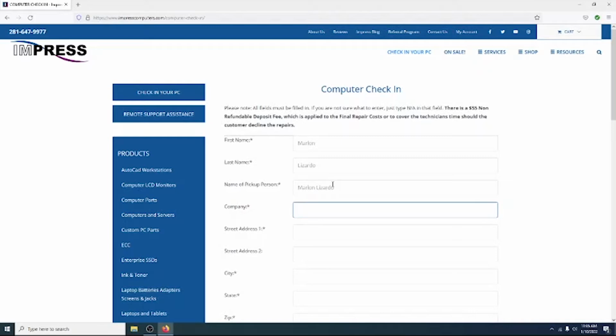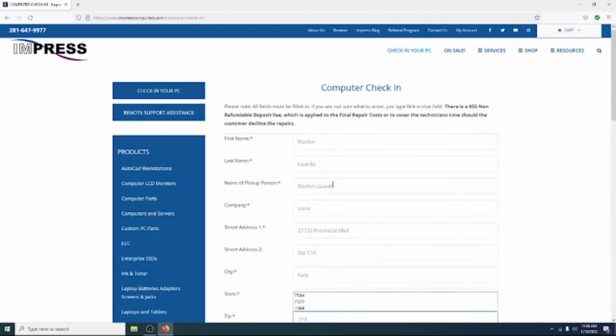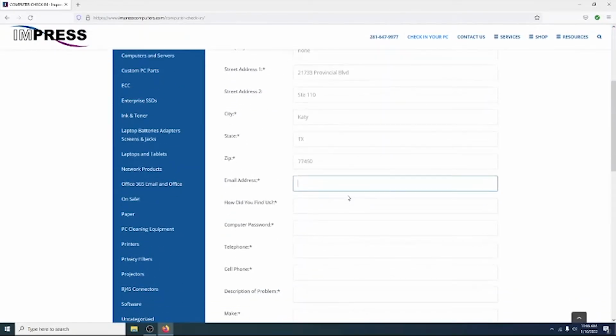And if you have a company, and you want to type in the name of the company if you're dropping off in regards of something else, you can do that. If you don't have a company, you can just say none. And basically the street address, I'm just going to do Impress here, 21733 Provincial Blvd, and then Katy, Texas 77450.